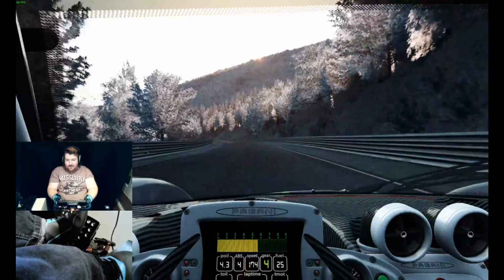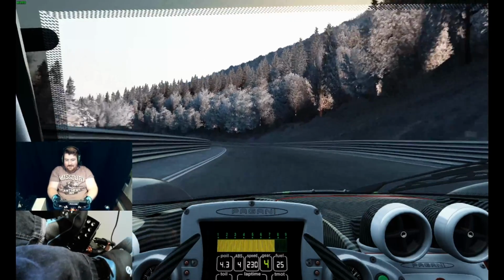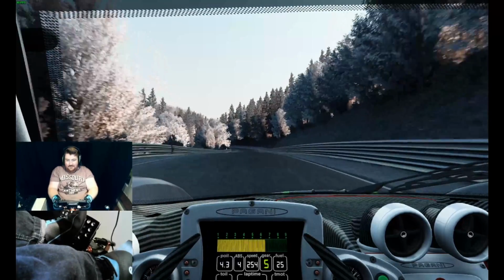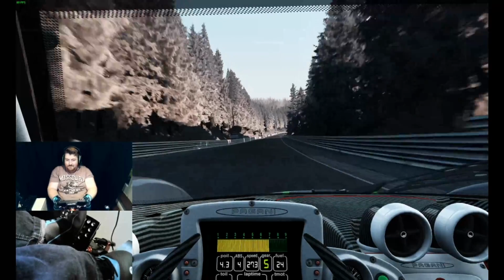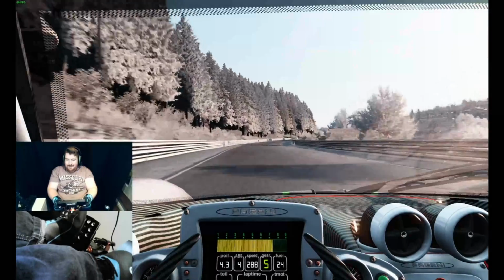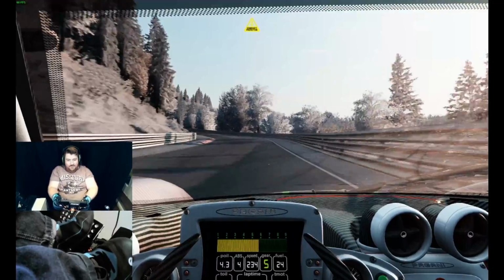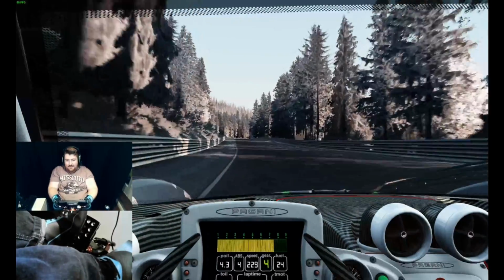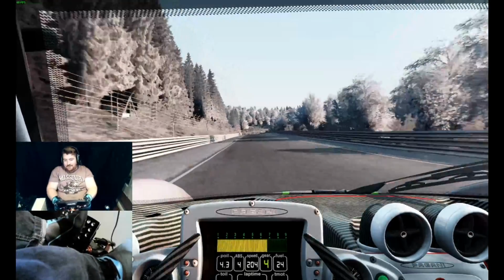Well, that sun's a bit horrible. As we now make our way back up the hill, and this is where that 740 horsepower V12 really comes into its own, and you've got to be very, very brave as we are approaching 300 kilometers an hour now. And how brave am I feeling? Not that brave. Down a gear, and then back on it again on the run down to the carousel.